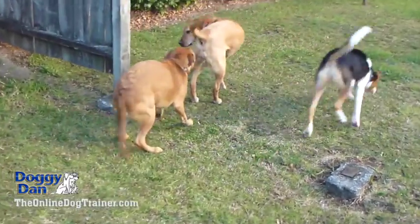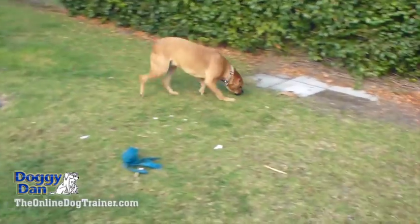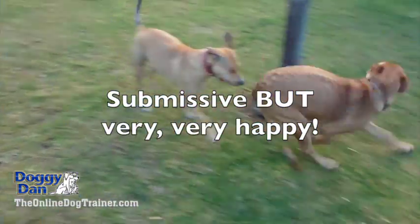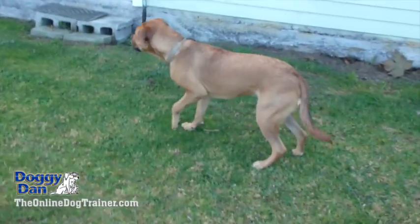So if you ever wanted to see what a submissive dog looks like, look at him. He's just the most beautiful boy. Oh, what a lovely dog. And that's my little girl telling him off. So Inca will absolutely adore him. But Moses will as well. They'll all love him.